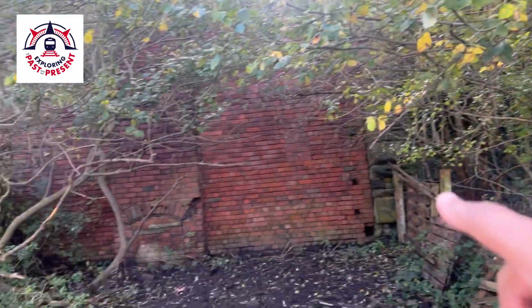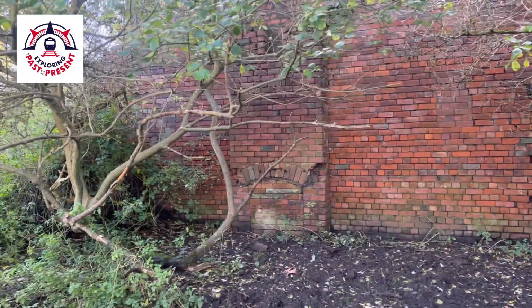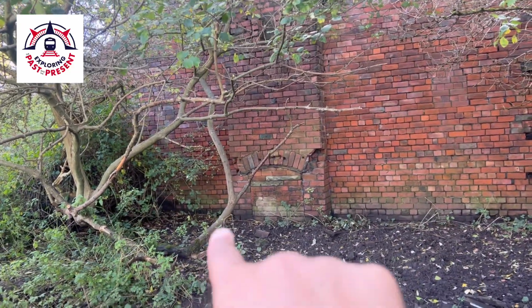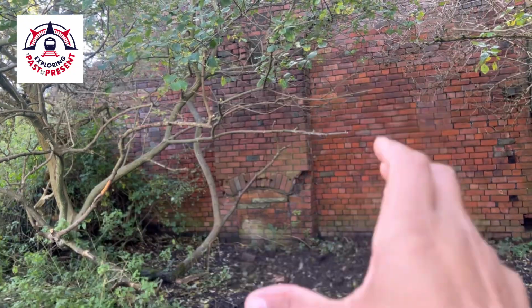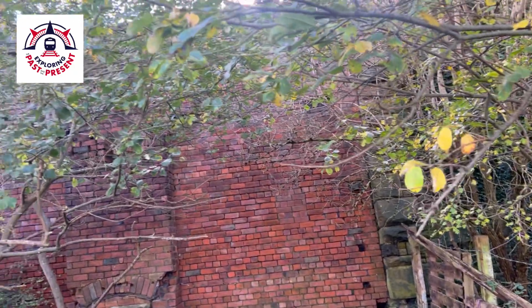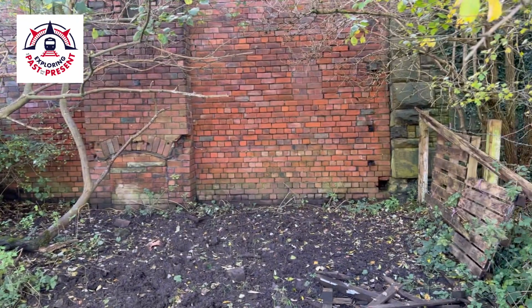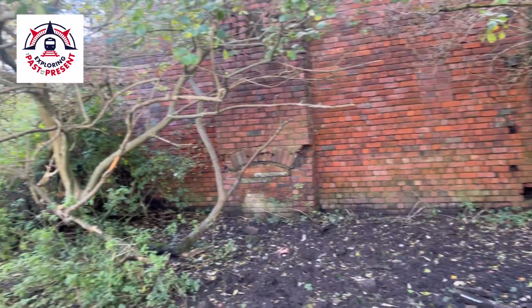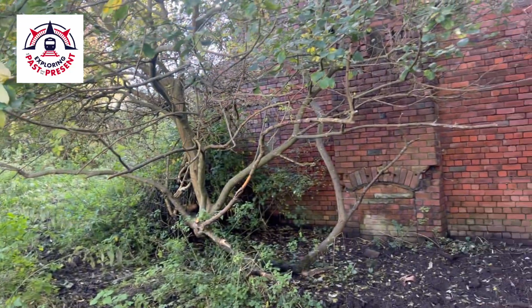Here you've got what was an old ticket office, or the remains of a ticket office. You can just see an arch just there, a bricked up arch, and that was meant to be a fireplace, obviously no longer there. You see this nice red brick architecture. But yeah, all this here would have been an office, and I'm guessing that tunnel would have then entered in there onto the platform edges.